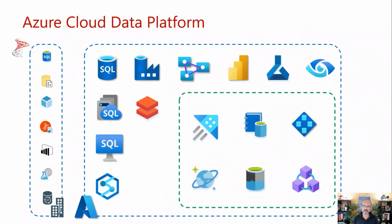And I'll quickly go through the list of these from columns. So the first column there on the left, which is this one here, is basically the relational database technologies that are available. The second one there are equivalent to the SSIS or the ETL type processes. The third one there, sitting with 3 boxes in a triangle, is basically analysis services. And then we've got reporting with Power BI, machine learning, and data quality services and master data management.